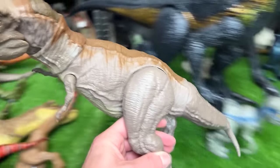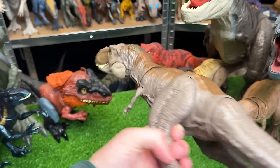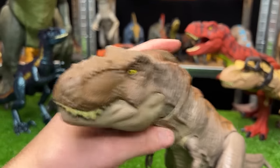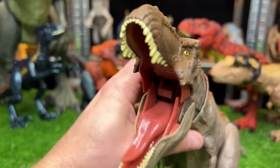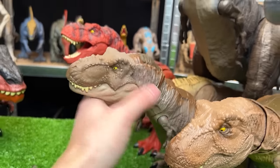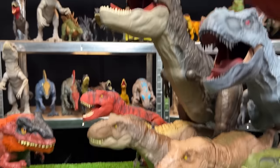For the T-Rexes, I've got a classic brown T-Rex figure. This figure features a fully posable body and the button at the top of its head for snapping its jaw open and closed. And so let's set this over here, right underneath this Dominion super colossal figure.